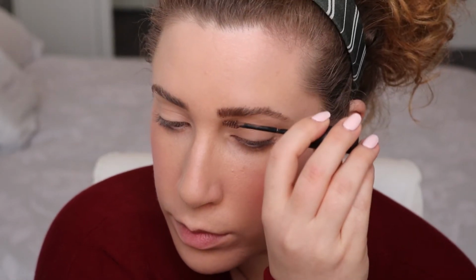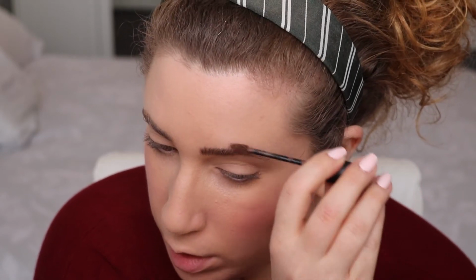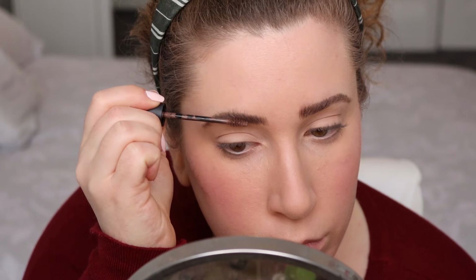For my eyebrows, I'm just using this MAC Pro Longwear Waterproof Brow Set. That's too much. My eyebrows are not cooperating today, so I'm just gonna let them be.